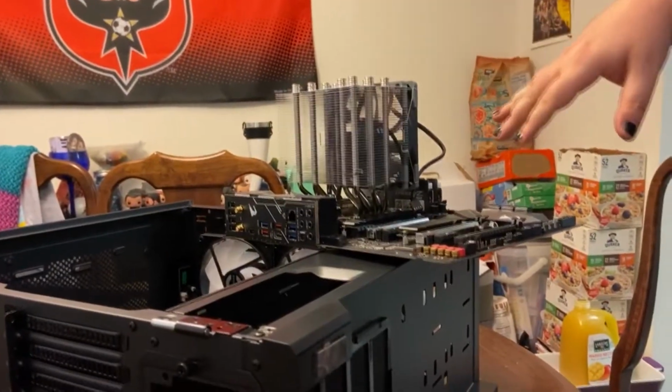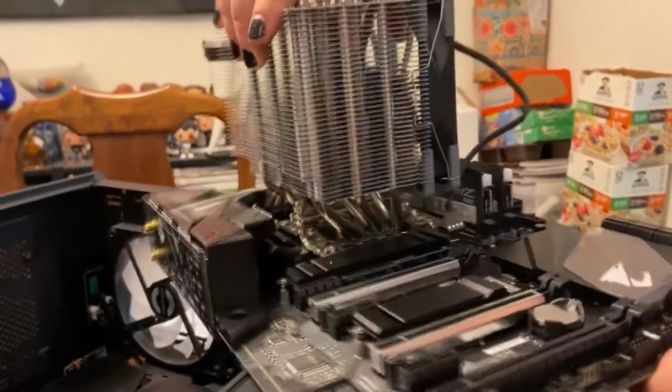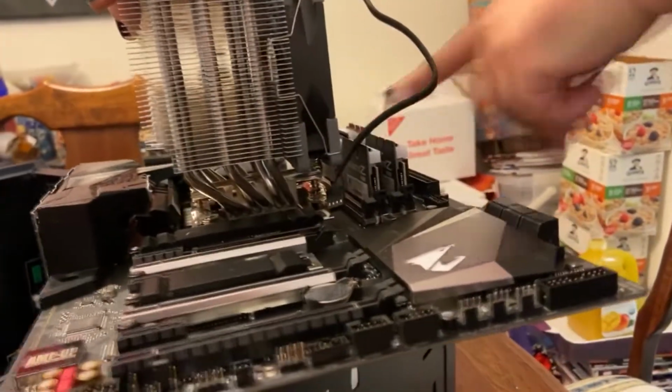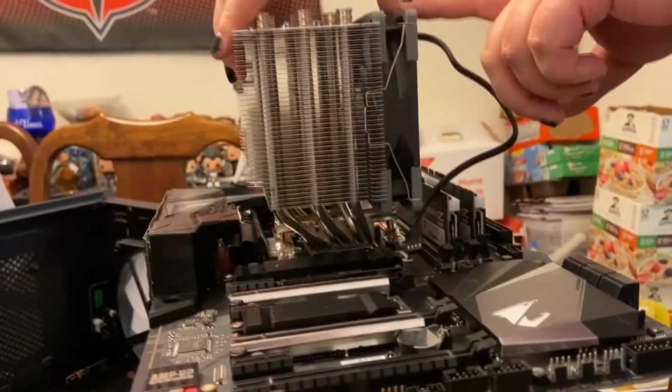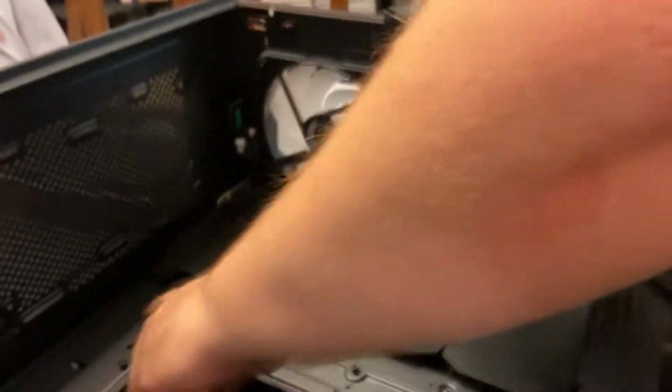So this is the motherboard. Underneath here is the CPU. Over here are the 2 sticks of RAM. And this is the heat sink with CPU cooler. We're going to line it up with these standoff screws.